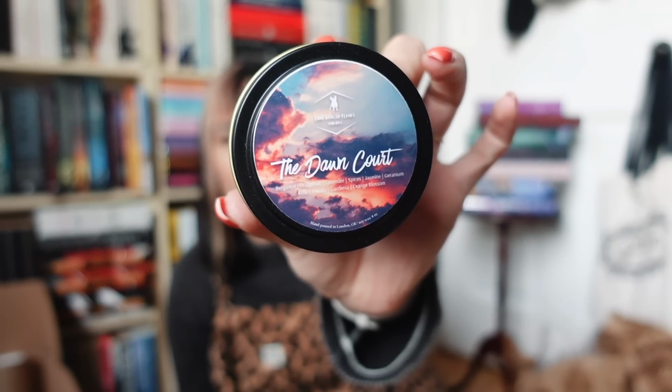Now we have one of their, I'm pretty sure this is the smallest size candle they do for these little tins. This one's the Dawn Court, so Sarah J Maas again, and it is bergamot, grapefruit, lavender, spices, jasmine, geranium, rose, freesia, gardenia, and orange blossom. Oh, this one smells quite manly. I wouldn't say it's fresh. I would say it's rich, but it has a little bit of a masculine scent to it as well.